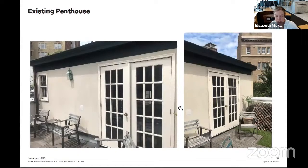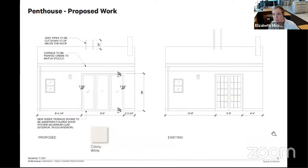And here are closer up images of the existing fourth floor terrace doors. And the more enlarged drawing showing we're widening them from 5'8" to 9 feet. So there would be 3 panels. It would be a trifold door. But in addition to the change of the doors, we also propose to paint the cornice cream colored.